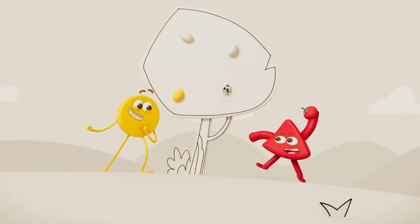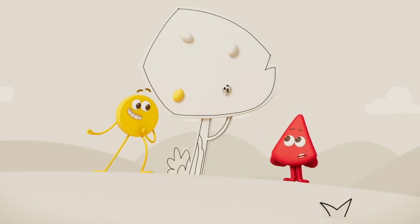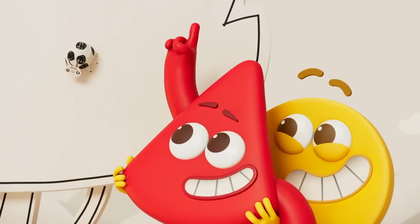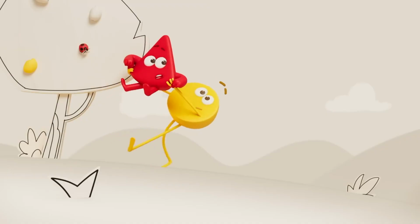Today, I coloured a red tomato, a red bucket, and... Oh, what else can I colour? Oh, I can help! Red ladybird! Oh!